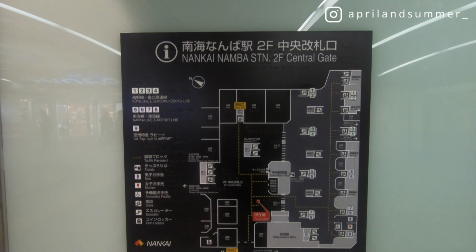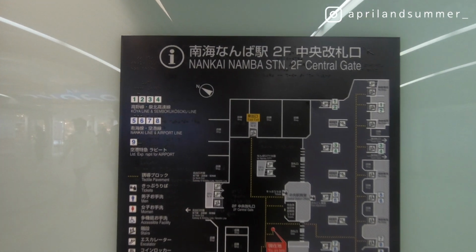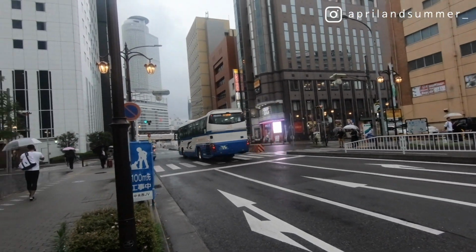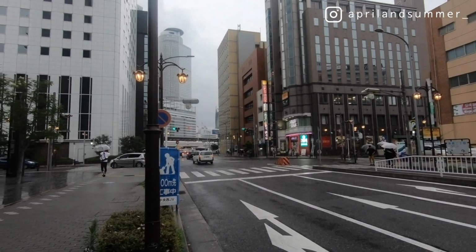Suica or Pasmo cards are rechargeable prepaid smart cards that you can use on train lines and bus stations in Japan. You can also use it to pay at convenience stores, vending machines, and even restaurants that accept IC cards.